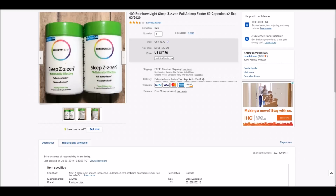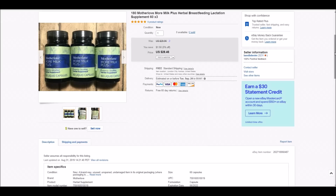So after shipping, fees, and cost of goods, my total profit off every single set that has sold is $9.22. The next listing that sold was the set of 3 bottles of Mother Love Pure Milk Plus herbal supplements. So I wanted to make sure to point out, now I'm not necessarily talking about the brand, although it's a pretty good brand for this category.